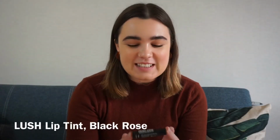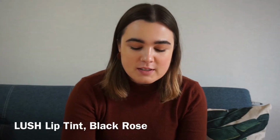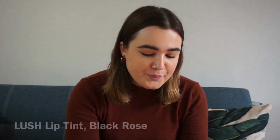Alright, so first up is a Lush product actually. This is my first Lush makeup product that I've ever bought. I usually just stick to their skincare and body care. But I was really intrigued. I saw these when I actually bought it in Sweden, which is funny because I live right by a Lush, but I was intrigued by it, and it was a little bit cheaper than at home. I think it was on sale, so I went ahead and grabbed it.